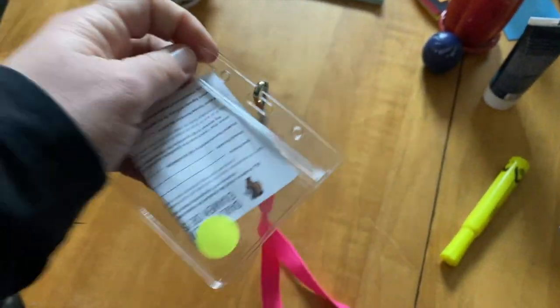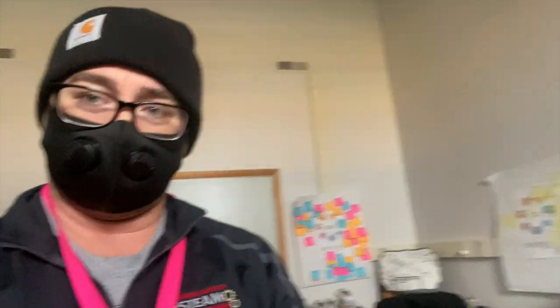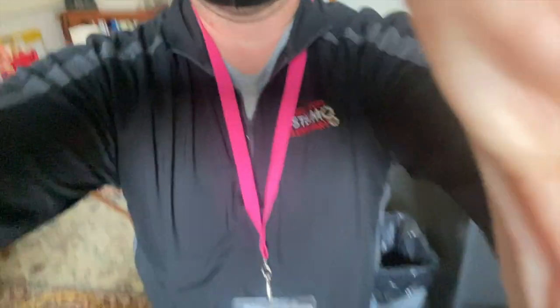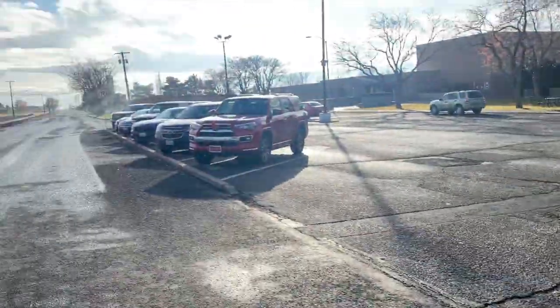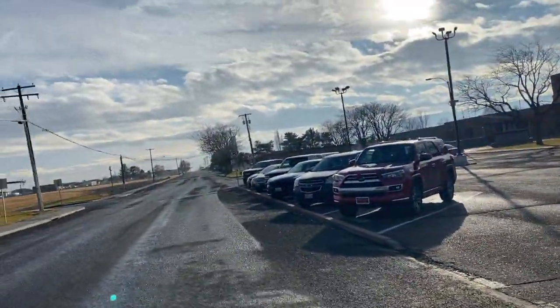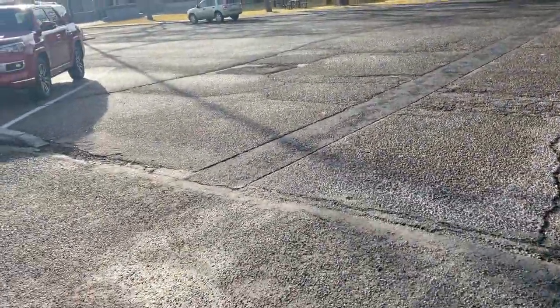Student comes to school with the attestation form. Mask on, attestation form in the lanyard. Pink lanyard for Morris Shot. This is where the buses will drop you off. You will be dropped off right next to the school.